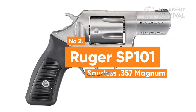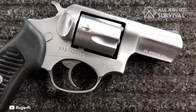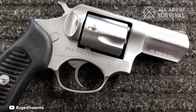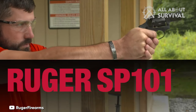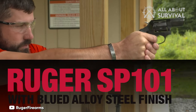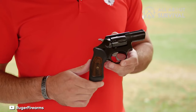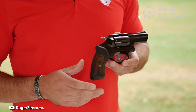Number 2. Ruger SP-101 Spurless .357 Magnum. Ruger's lineup of concealed carry revolvers includes some solid choices, and the SP-101 model stands out for its formidable yet elegant design. This particular model offers a 5-round capacity, accommodating either .357 Magnum or .38 Special rounds, in a compact and controllable form factor.